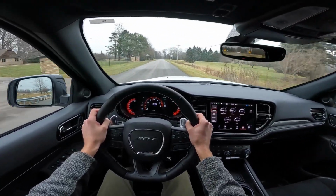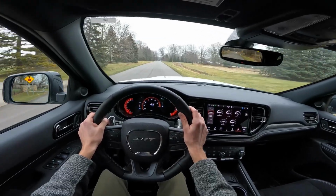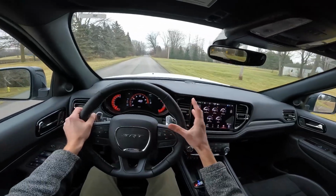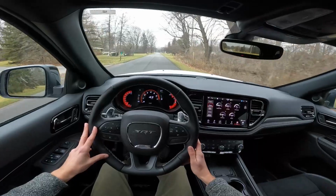Gosh, it sounds so good. You hear the whine of that supercharger, and there is just a thunderous exhaust back there. On the upshifts, it pops and bangs a little bit. It hits you in the back. There is so much drama and character driving this car.